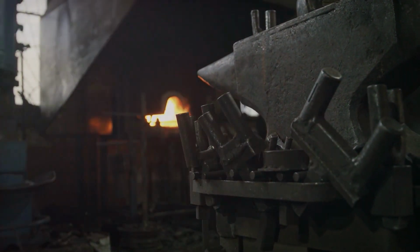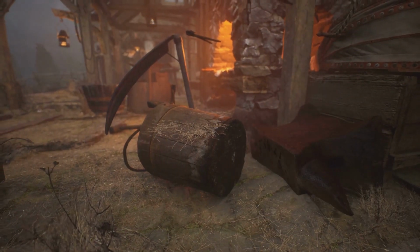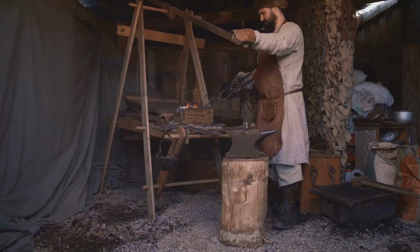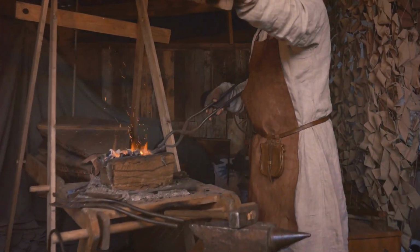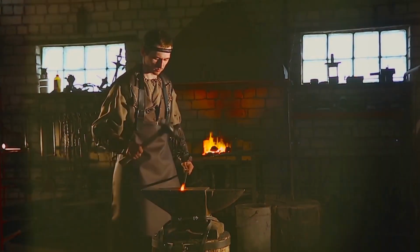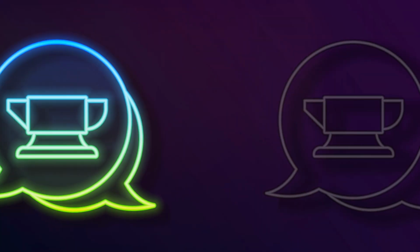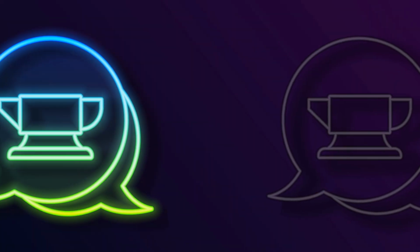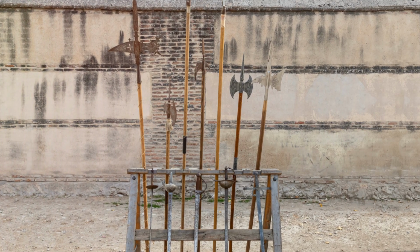But even in the humblest of homes, the blacksmith's work was ever present. They created essential tools for farming, cooking, and carpentry. Plows, sickles, axes, hammers, nails, cooking pots, and fireplace implements all bore the mark of the blacksmith's hammer. The medieval blacksmith, often overlooked in the annals of history, was a vital pillar of his community. Their work, both grand and humble, shaped the medieval world, leaving behind a legacy of craftsmanship that continues to inspire awe and admiration centuries later.